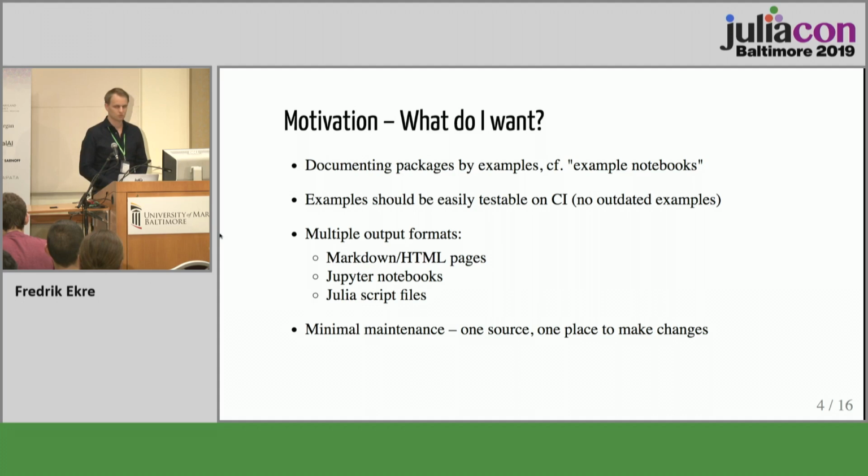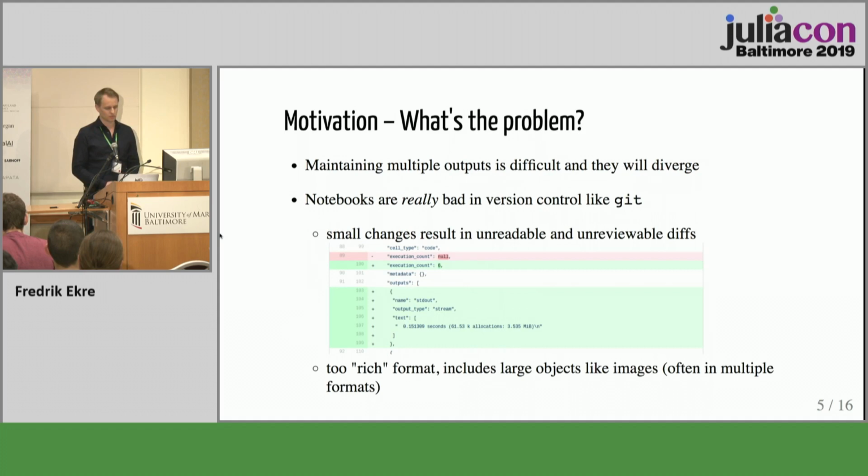So what was the problem before? Maintaining multiple outputs is, of course, very difficult. They will diverge with time. And I guess the biggest reason is that notebooks are really bad in version control. A very small change can result in very big diffs because a notebook is a very rich format. It keeps track of things like evaluation count and output, usually in multiple formats. IJulia, for example, evaluates objects in different output formats, so it keeps track of the HTML rendering and the image rendering and so on. So it's not really a very good thing to include in a Git repository.